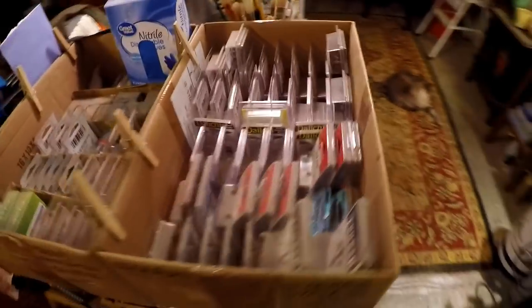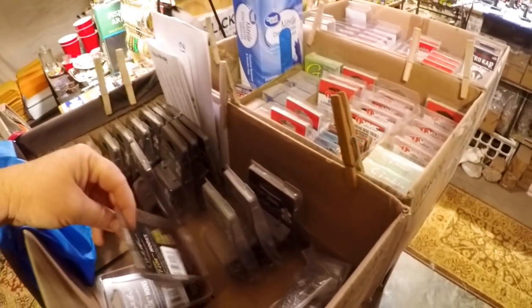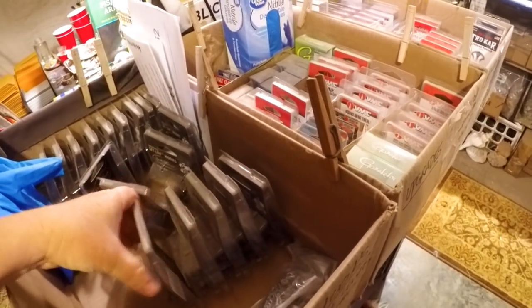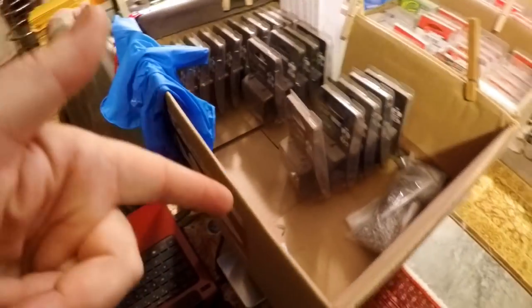What else do we got here? Hooks. So the stock hooks that I put on most of my baits are Bill Lewis set lock hooks. Like I said, I'm pretty sure they're made by Mustad. Most of the rattle traps now show the Mustad line of hooks on them. I've got an order coming in because I go through these like water. And then I have upgrades.